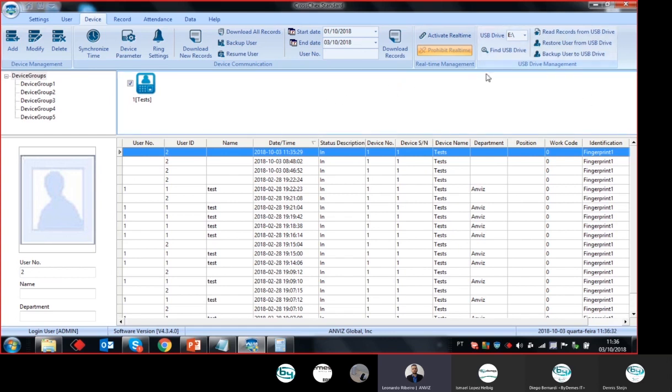On the right part is where we manage the USB information, for the devices where we plug in a pen drive, a USB memory: download records, download users, upload users. That is where we do it.